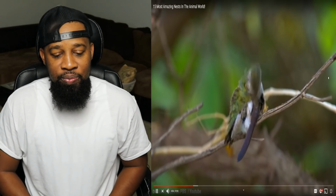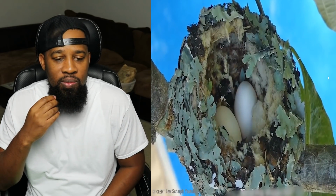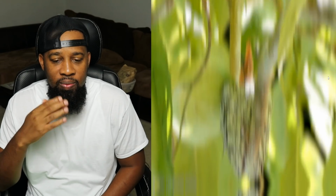She's a clever little bird, too. The nest is designed specifically to protect the eggs from tipping in high winds, and the spider silk that binds it together gives it elasticity to enlarge as her little ones grow. The female hummingbird is a hard worker, but she's also a genius.